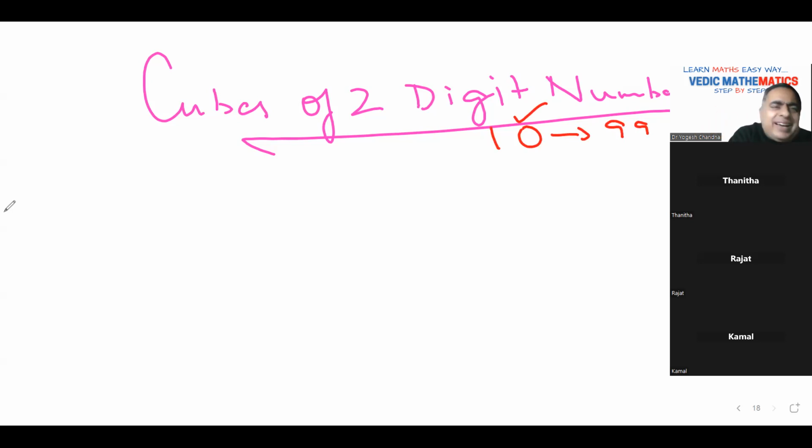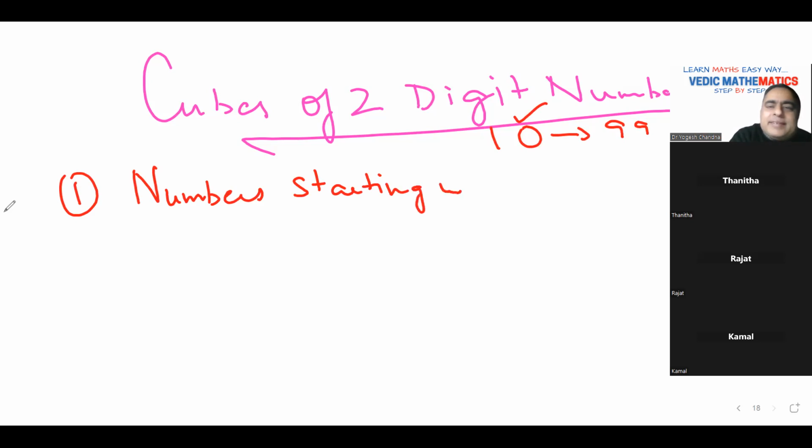To make it more interesting, I'll divide these numbers into four types. First type, numbers starting with 1. So what are the numbers starting with 1 from 11 to 99? Kamal. So those are 11, 12 up till 19.